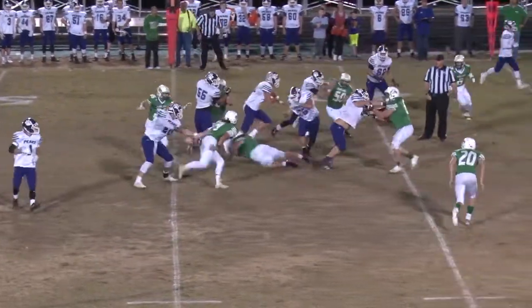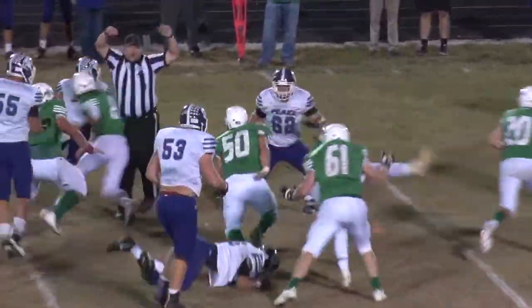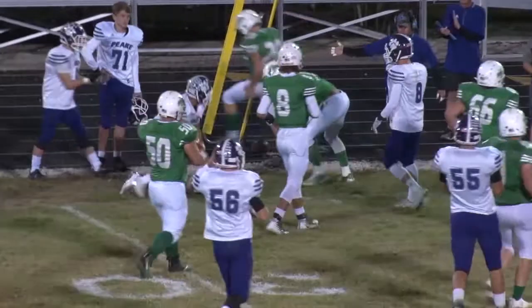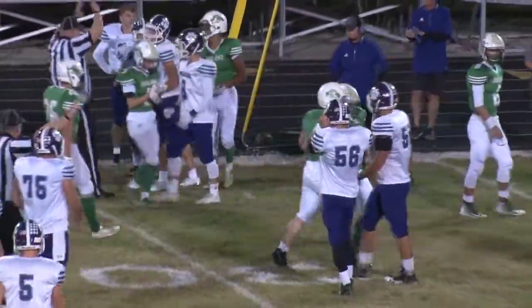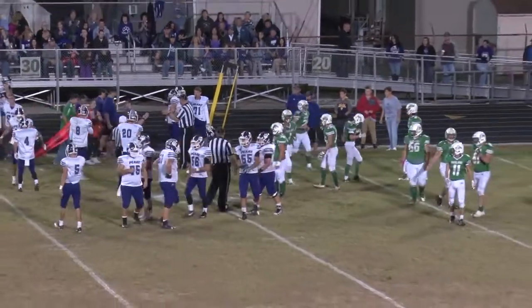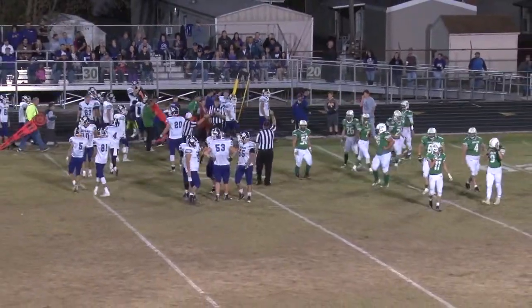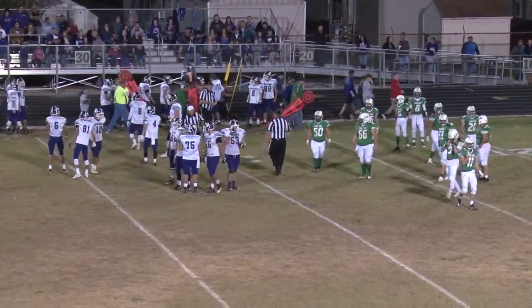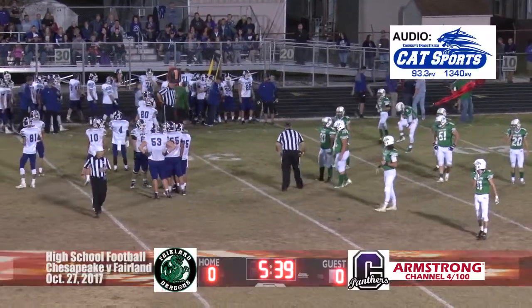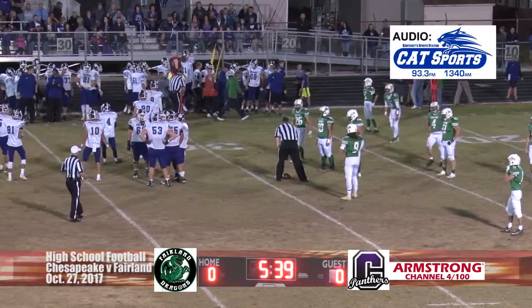Browning's in the gun, going to fake it to Jones on a sweep, makes a man miss, reverses field. He's got a first down and then some. Going to be run out of bounds by number 5, Brennan West. Austin made a nice move to get an extra block from the referee there. Going to be a 13-yard pickup for the junior, who is back at quarterback in the gun. Richendaler not back in.